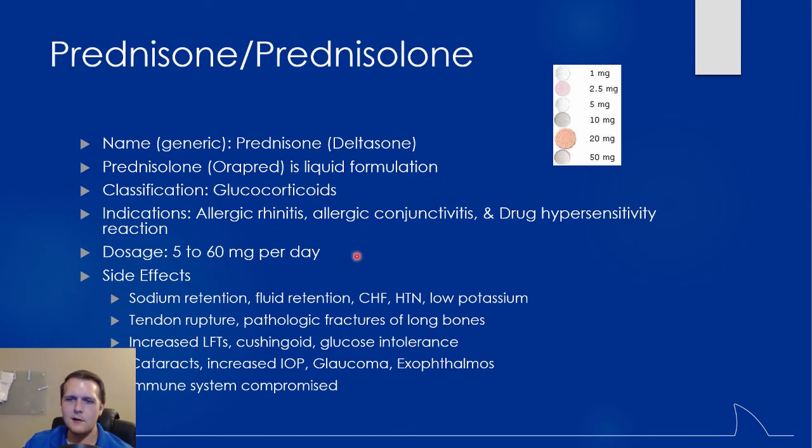Again, the dosing is a little different. The potencies can change from corticosteroid to corticosteroid. And again, depending on how much of an anti-inflammatory action you need here, the doses change, right? So it could be between 5, maybe up to 60 milligrams per day. It just depends on how severe of a reaction you're treating, the size of the patient, etc.